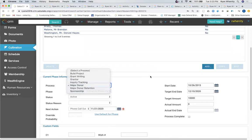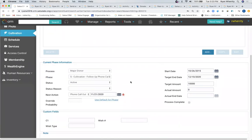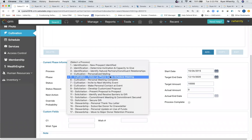Each one will have its own unique set of phases. So for major donor cultivation here, in this case, I have quite a few phases, 17 of those, where I'm starting with identifying George as a new prospect, all the way down to sending him a personalized mailing, setting up a personal meeting, securing that gift and moving him over to, say, major donor retention.